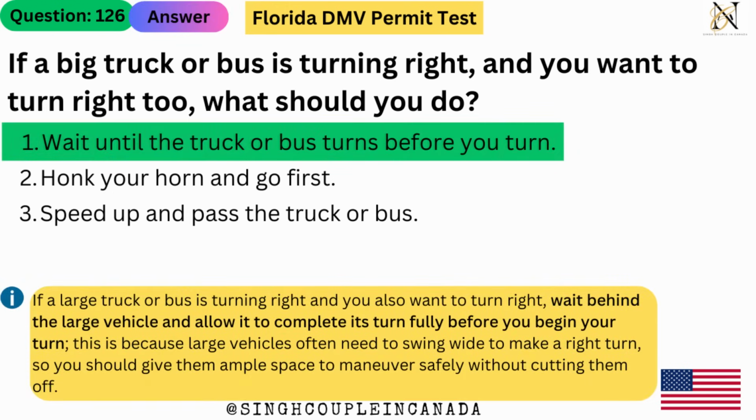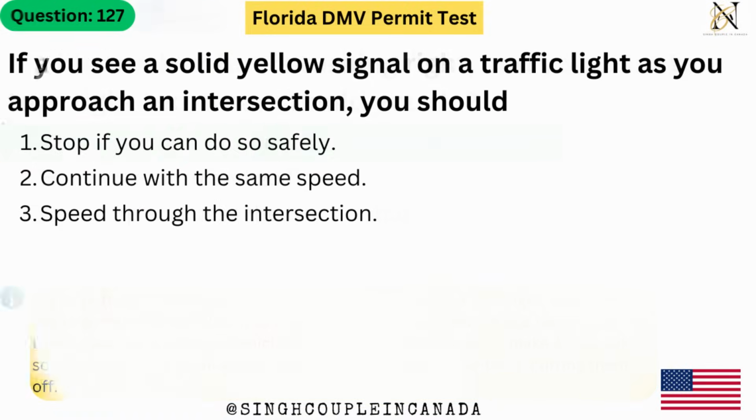If a large truck or bus is turning right and you also want to turn right, wait behind the large vehicle and allow it to complete its turn fully before you begin your turn. This is because large vehicles often need to swing wide to make a right turn, so you should give them ample space to maneuver safely without cutting them off.